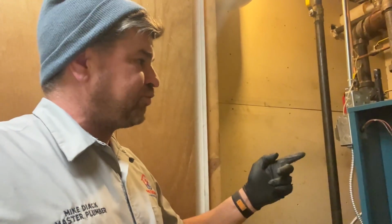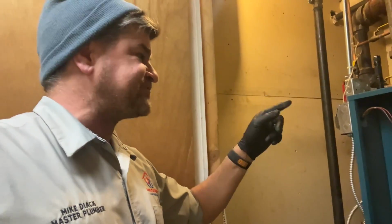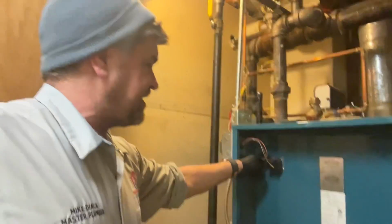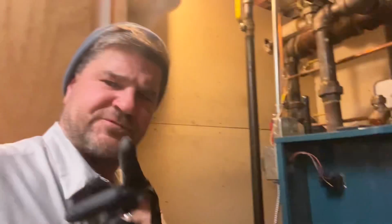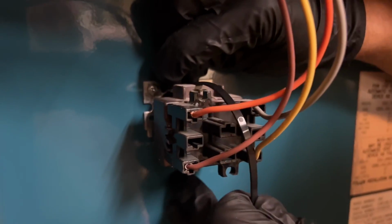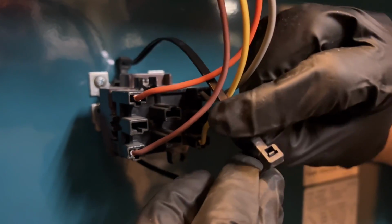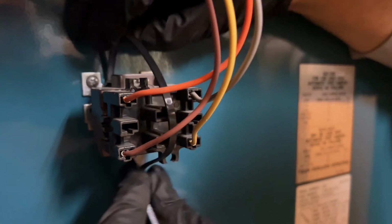And newer boilers, in the steam trim box, US Boiler, Burnham, actually give you that nice long zip tie that you put behind there. I secure it behind there before I tighten up the 2 screws. It's good practice. Save yourself a service call, and of course it's going to come on Christmas or Thanksgiving or New Year's or on your birthday. So we're securing that just like that. Perfect. You'll zip tie that together. Excellent.